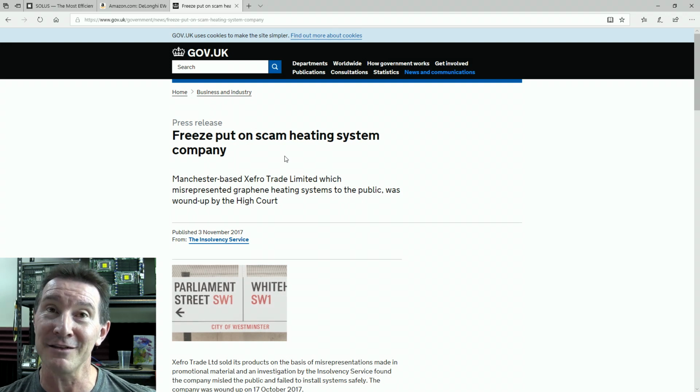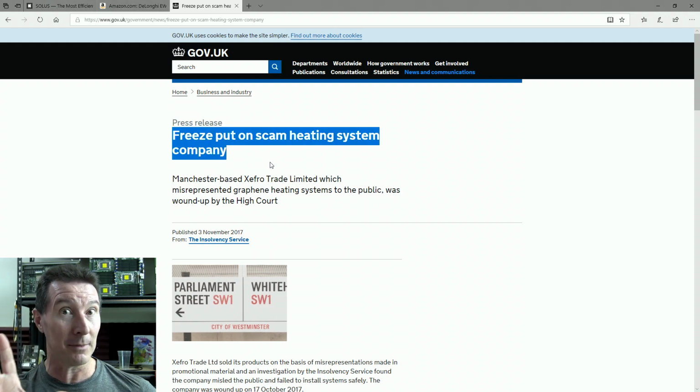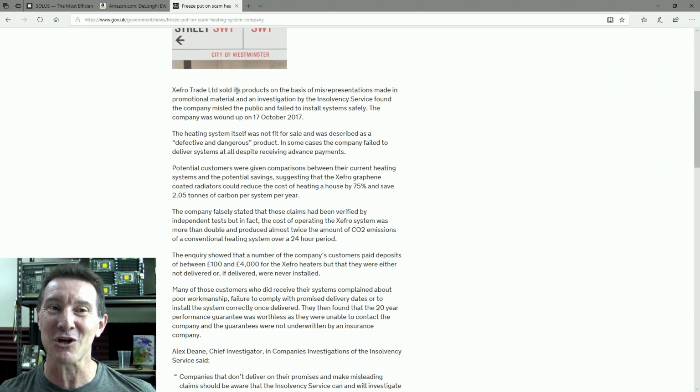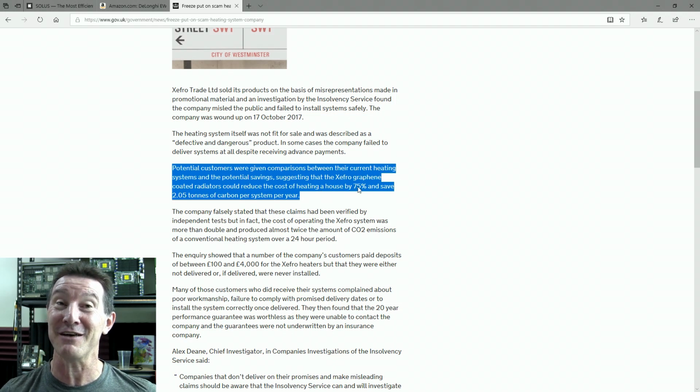This is gov.uk. This is the official UK government. "Freeze put on scam heating system company." I want to make it clear, this is a totally different company, unrelated to Solace. This is a Manchester-based company, Zepho Trade Limited, which misrepresented graphene heating systems to the public and was wound up by the High Court. Zepho Trade Limited sold its products on the basis of misrepresentations made in promotional material, and its investigation by the Insolvency Service found the company misled the public and failed to install systems safely. Potential customers were given comparisons between their current heating systems and the potential savings, suggesting that the Zepho graphene-coated radiators could reduce the cost of heating a house by 75%.